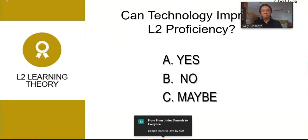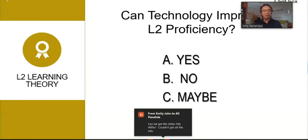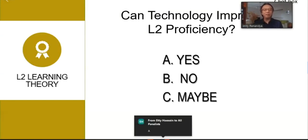Question to you: if you use technology and your use of technology is firmly based on second language learning theories, do you think you'll be able to help your students improve their English language proficiency? Your answer again, please. Yes, no, or maybe.